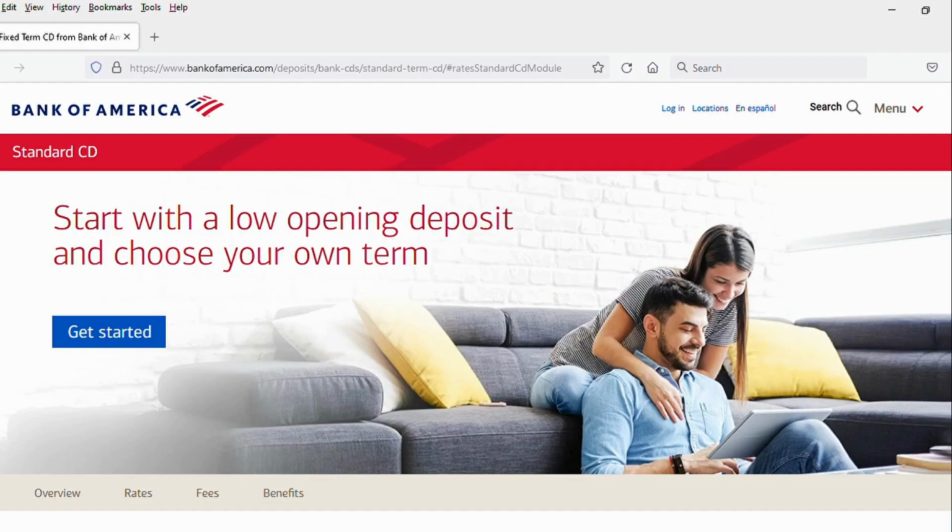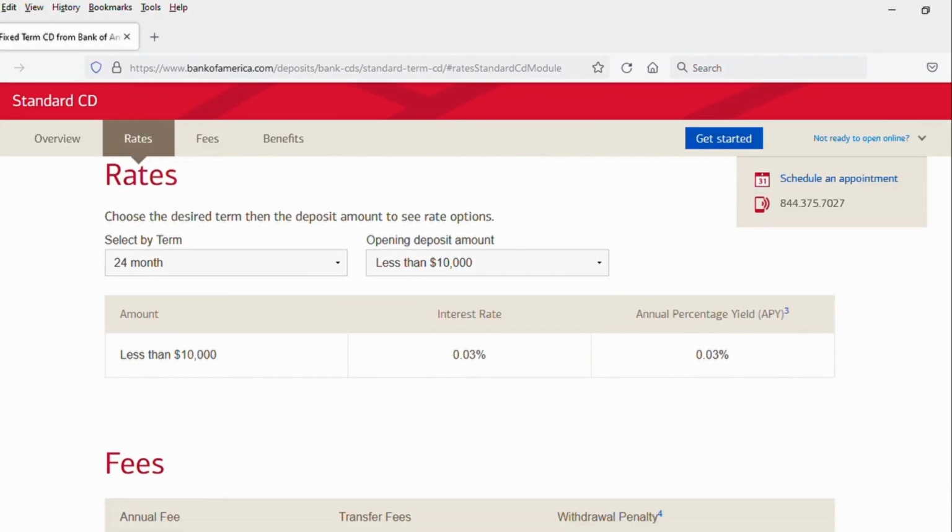Now, if you look at that list and you say, I'm not familiar with a lot of those names, where are the big banks that I know? I will tell you that a lot of the big banks have pretty dismal rates when it comes to CDs. So if you go on the assumption that the big banks are probably somewhat competitive with everybody else on the market, that would be an assumption that you do not want to make. All right, so let's look at those rates.